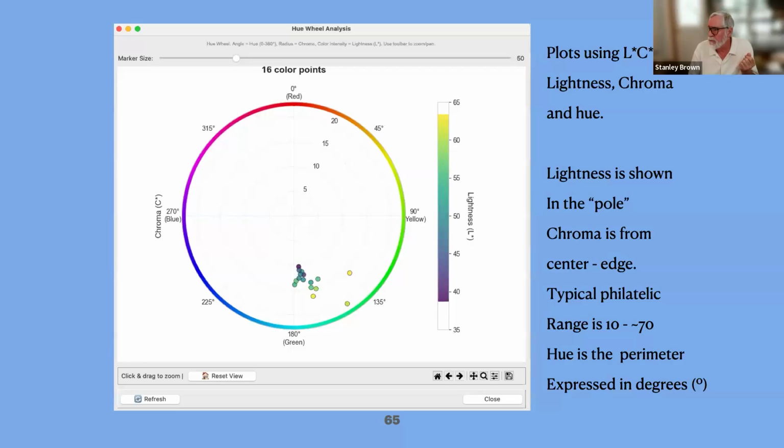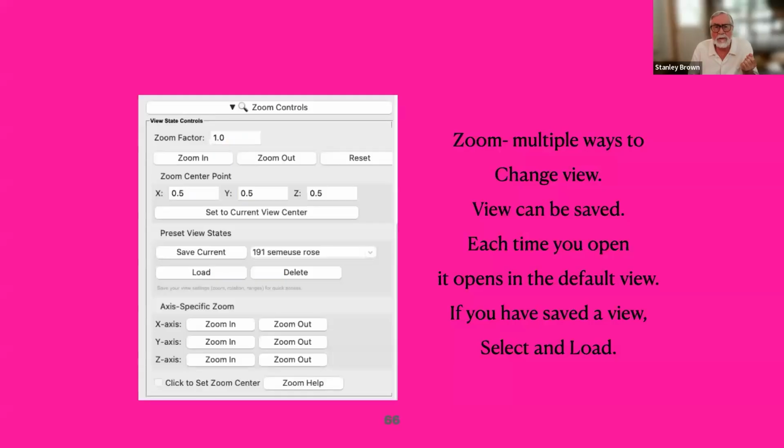This is two-dimensional. The lightness comes out as the coloring of the dots in the middle. In this case, this was from the Pasteur green Pasteur stamps, one of the ones that was used with the stripes going both ways. They're all in the green area, and you can see how big of a swath they cover. Some people like that, and sometimes it's healthy. I'm actually working on making this a 3D cylinder, to see if that helps visualizing things a little bit better.